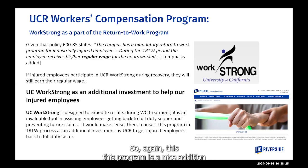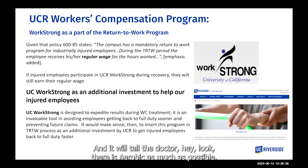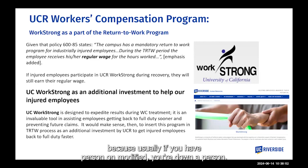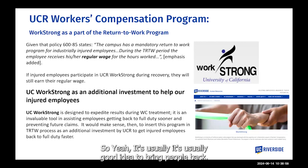So again, this program is a nice addition to our return to work program because it's designed to keep people aerobic as much as possible. And it'll tell the doctor, hey, look, they are aerobic as much as possible, so I don't know why we're still seeing these work restrictions. Usually we've been seeing reductions in modified duty assignments of 2 months, which is huge for departments a lot of times, because usually if you have personnel on modified duty, you're down a person. It's not like you can just get a temp to cover them, right? So yeah, it's usually a good idea to bring people back, help them heal, and get back to normal.